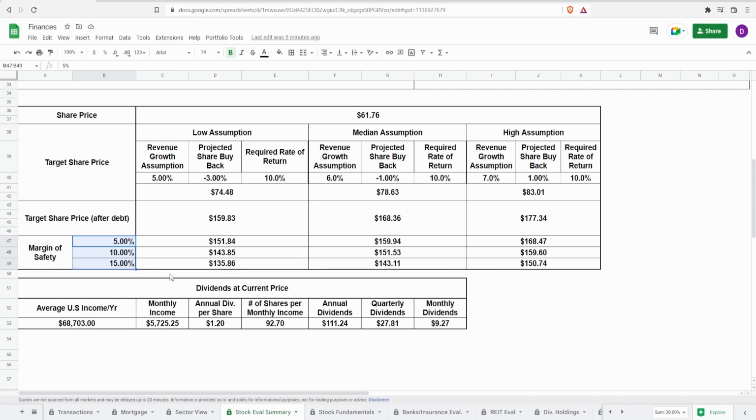Now let's take a look at this dividend, because this company does have a very good dividend CAGR, as well as a pretty good dividend at $1.20. So let's say that you make the average US income, $68,703. If you were to put 1 month's income into this company, this would actually buy you 92.7 shares. And at the current annual dividends per share, this is netting you $111.24 annually, quarterly dividends of $27.81, and a monthly dividend of $9.24.